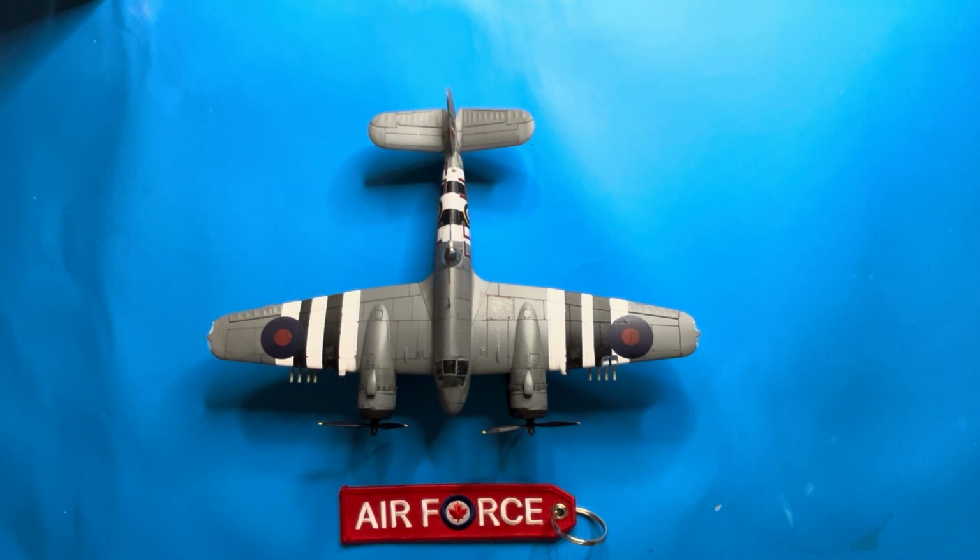So that's my kit. That's my Bristol Beaufighter Mark 10 torpedo fighter bomber. And it did the anti-shipping, an important part of the war. And it was a great build.